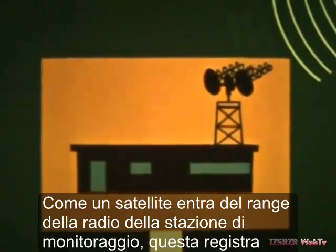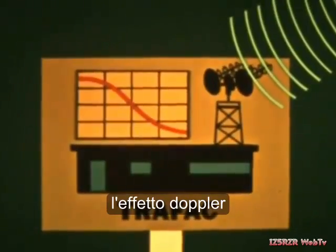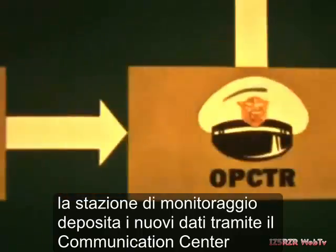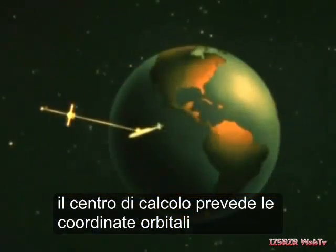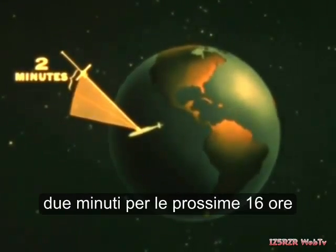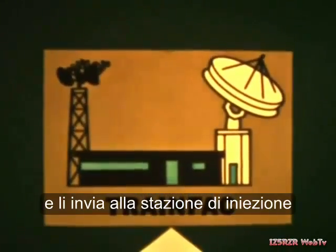As a satellite comes within radio range, the tracking station records the Doppler shift of its signals. The tracking station sends the fresh data via the communication center and the operations center to the computer center. The computer center predicts the orbital coordinates which define where the satellite will be each 2 minutes for the next 16 hours.